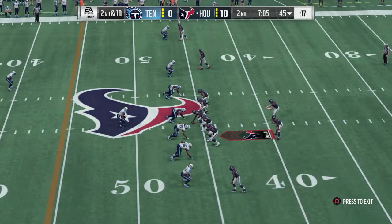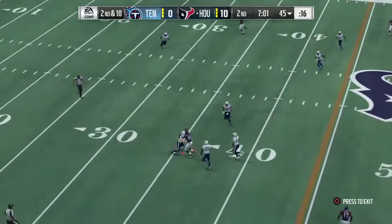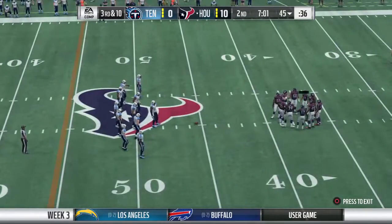All right, here we go. Boom, landed. He'll look to throw. And incomplete there. A nice hit. Jars the ball free and brings up third down.